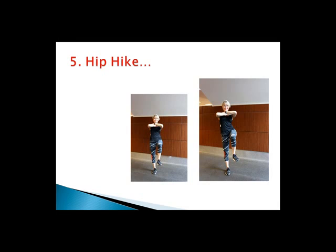You'll feel the obliques fire on the lifted side. You'll feel your glutes fire, especially glute medius, on the standing side. To make this exercise more challenging, stand with a straighter leg or a more bent knee. Of course, you can add resistance.